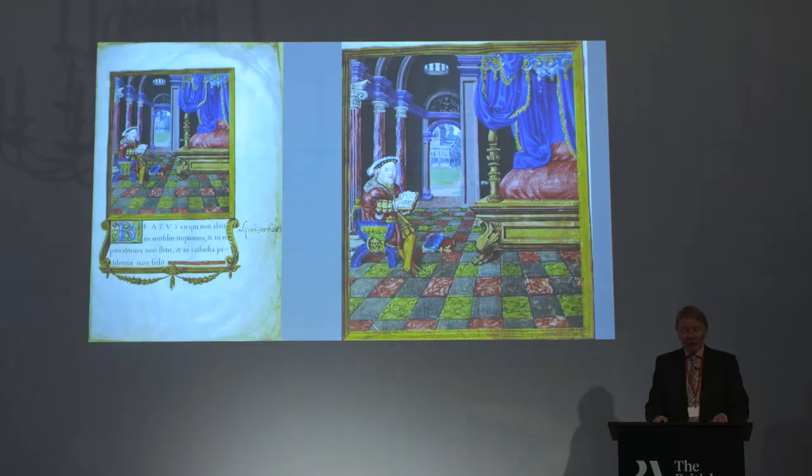And the answer to that is probably accurate enough in a general sense, but not in detail. For one thing, the illuminator wasn't English, but French, and probably never came to England. And for another, he clearly shows the bedchamber on the ground floor, whereas Henry's bedchambers seem always to have been on the first floor.